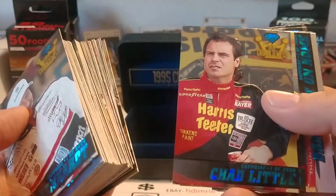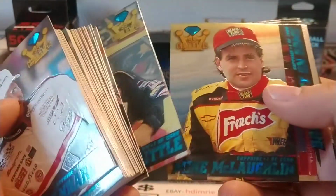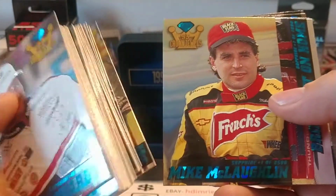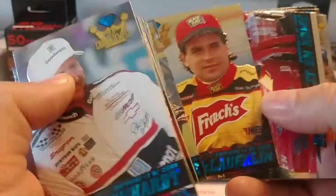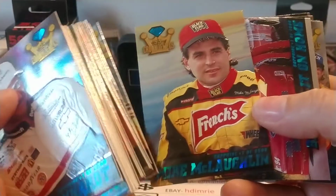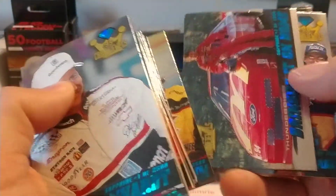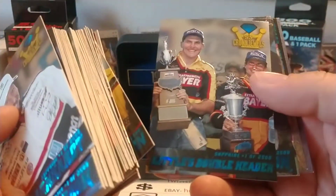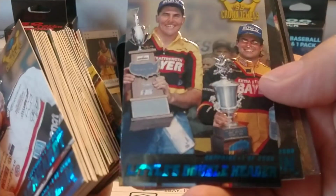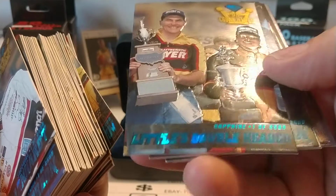I'd like to go by there sometime. I heard they had some nice memorabilia and such. Chad Little, who's a NASCAR official now. Mike McLaughlin, whose son Max is working his way up through the K&N ranks. Or K&N, it's the Menards East series, but the K&N ranks was what I refer to him as. There's Bill Elliott. Again, first-year owner that year. Chad Little on the right, and I believe that's Mark Rippon on the left.